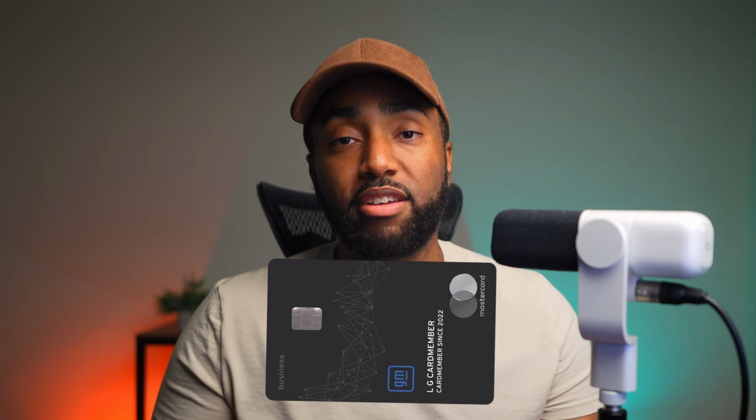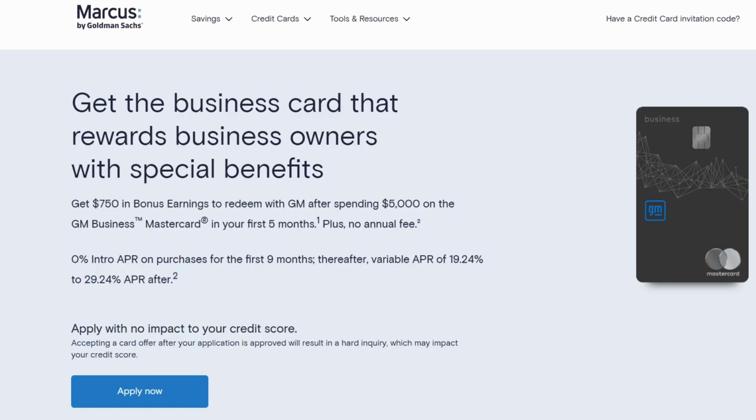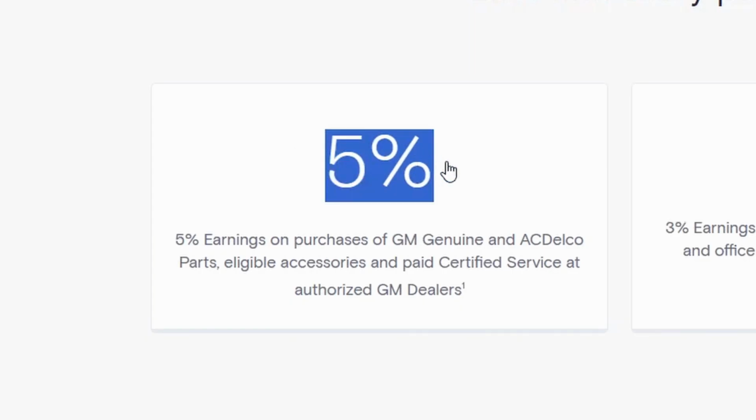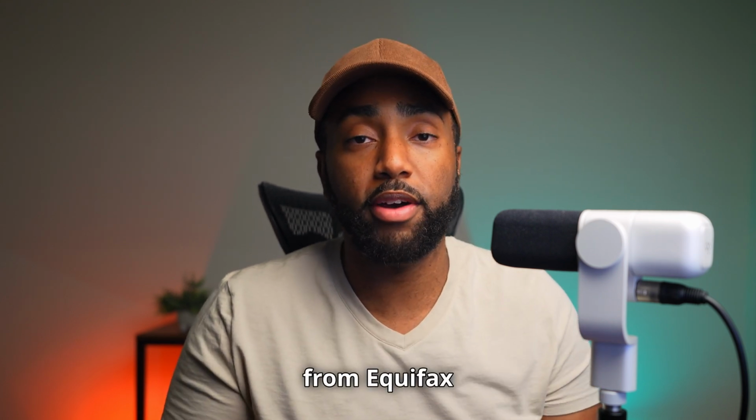So let's talk about the GM business card. This card stands out because it's the only traditional bank issued credit card and it's from Goldman Sachs. But it does have a hidden feature. This card offers 0% APR for 9 months, giving you some breathing room, and then you can earn 5% back on GM purchases. And really the best part is that you can get fully approved with just a soft credit pull on your Equifax report.